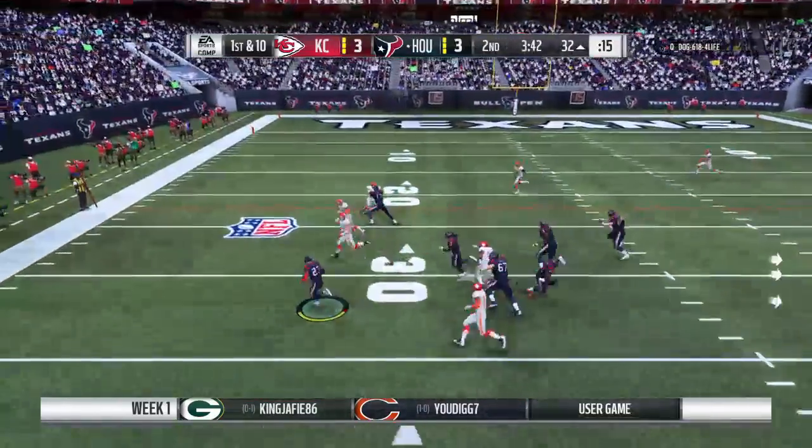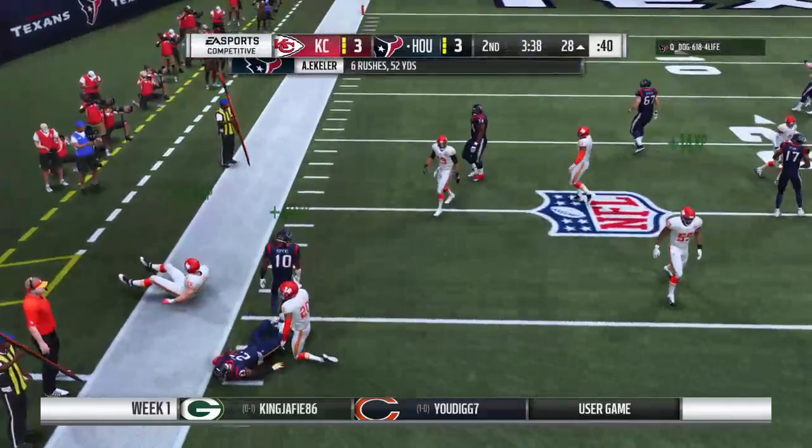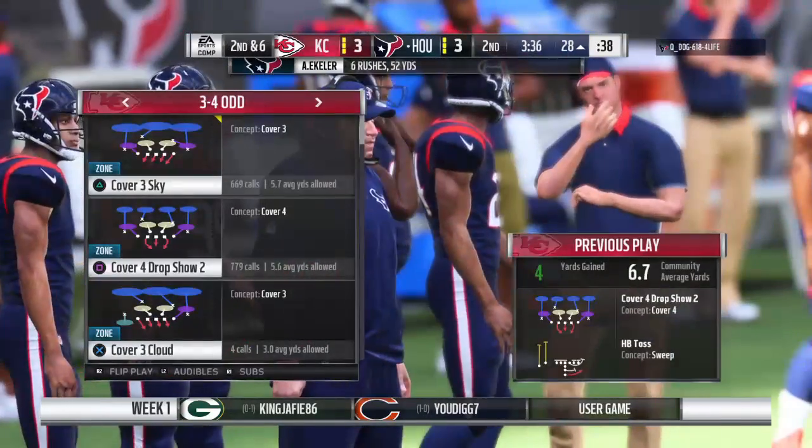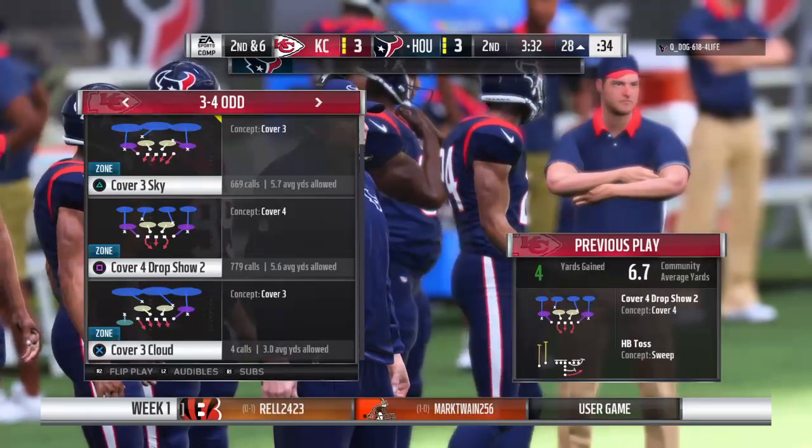Now they'll run it on the toss. Had a nice move, but can't break away. Down just inside the 30. Yeah, give him 4 yards there. It'll be 2nd and 6.